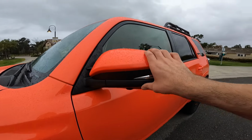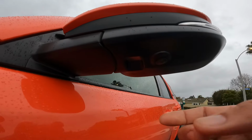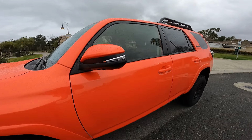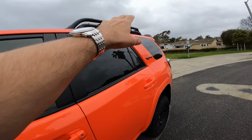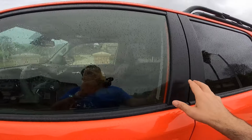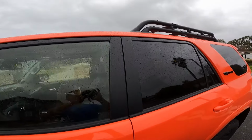The mirrors, what I told you earlier, this year Toyota has these puddle lamps. When you approach the car, it lights up. Then they also put, for the first time, the turn signals into the side view mirrors. Moving on the side, I've always liked the profile of this car, the front and rear windows, and especially how you've got black against the color of the car. There's no chrome to be seen here, so that's one of the things that I've always loved about this car.